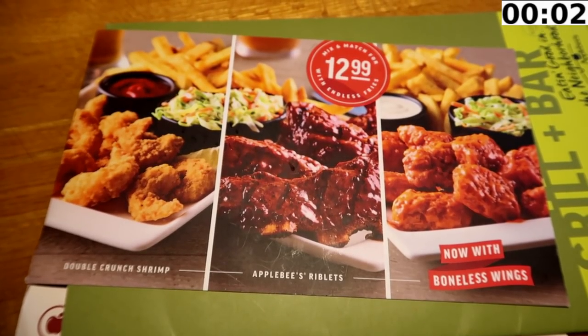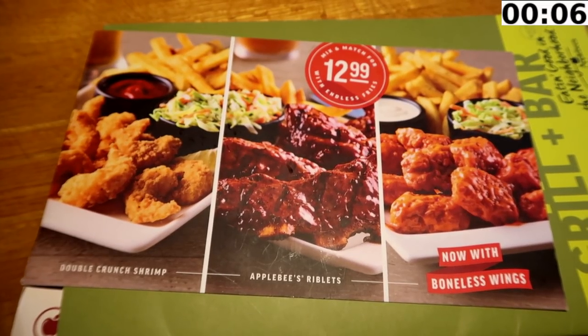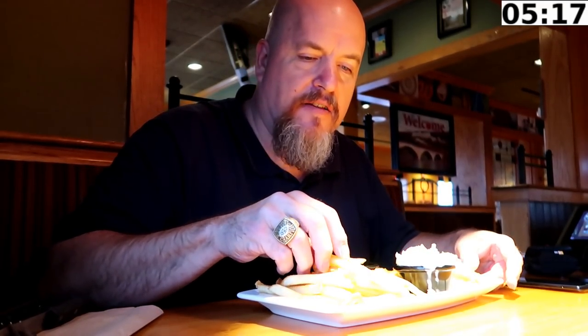So I just ordered shrimp to start off with. I have three options: the shrimp, the Applebee's Riblets, or Boneless Wings. The clock is running. Here we go. Dig in. Start with the fries.